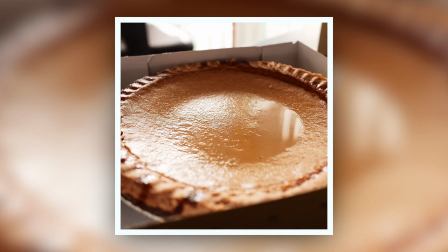Of course, pumpkin pie being number 1 by a long shot, but this is definitely number 2. And I don't know why this doesn't get more attention. I mean, trust me, it is good. And every time I brought this to the office, wow, people want more.